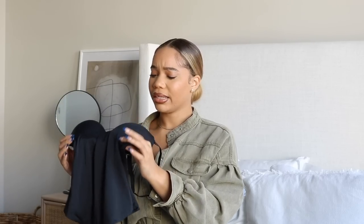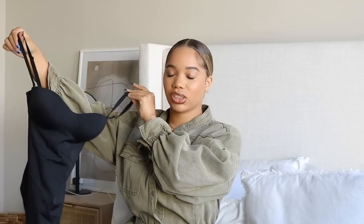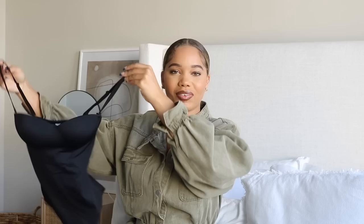This is literally the most flattering bodysuit ever. It pretty much has a bra built into it. And technically, this is shapewear, but the girls be wearing it outside, and girls, so do I. But yeah, I completed my collection. I don't really need the nude one. They only come in three colors. Don't need the nude one because I'm gonna literally look naked. So I've completed my collection.